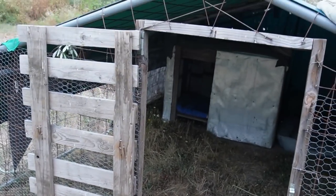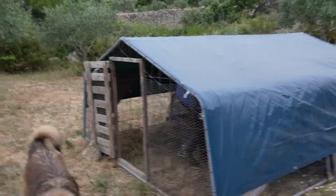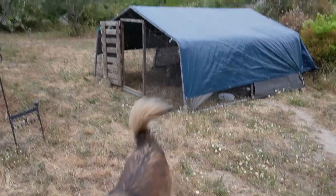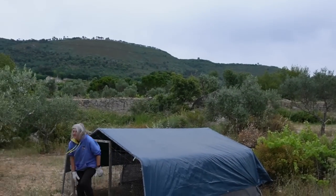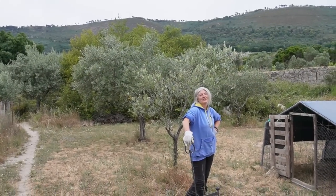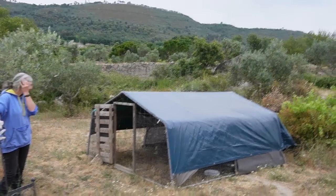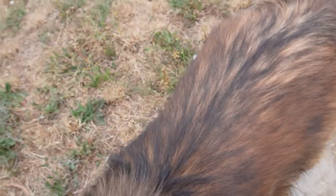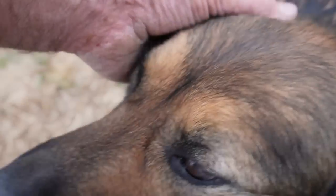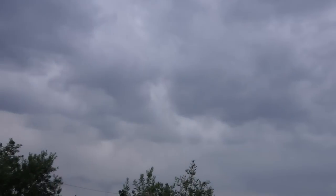So he has a larger waterproof area to reside in. It just means he can sit there and it's sheltered, out of the rain. It's made his home a lot better, hasn't it, mate? So there we go. And if you can see, we no longer have blue skies. We're all clouded up everywhere.